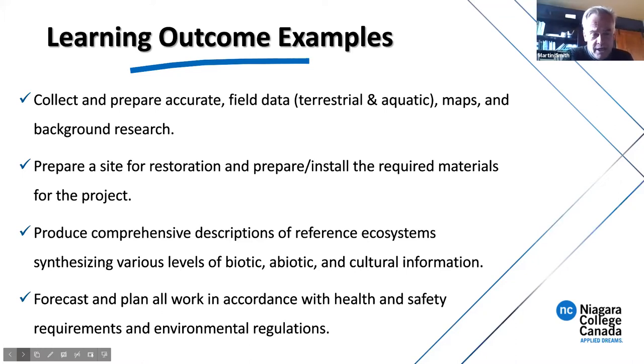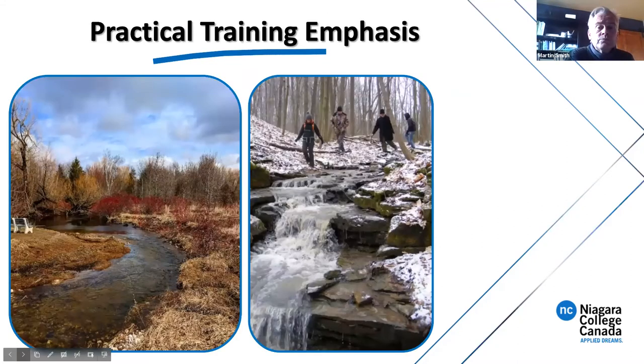So for instance, these are five examples of about 10 of them: collecting and preparing accurate field data, maps and background research to be able to provide good information to your prospective employers. We also want you to work on site restoration plans, what it would actually take to implement restoration projects in terms of budgets, in terms of planning, people management. We're also trying to have you work on comprehensive descriptions of reference ecosystems, using the ecology you've got from your undergraduate program and putting it together quite often on a GIS platform. And we're trying to make sure that you are aware of health and safety requirements and environmental regulations, so you are actually fitting into your job situation, knowing what you have to do in terms of health and safety and regs.